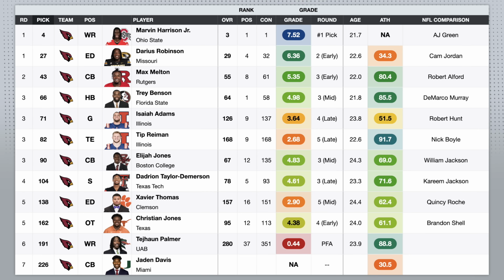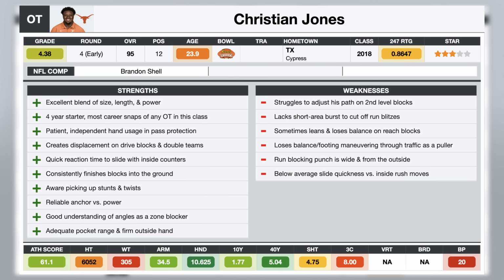Their other 5th round pick was Texas tackle Christian Jones. He's a 4-year starter, has more career snaps than any offensive tackle in this class. He checks all the boxes for size and length. He plays with independent hands. He's really consistent picking up stunts and twists. His Achilles heel in pass pro is just sliding with inside counters.